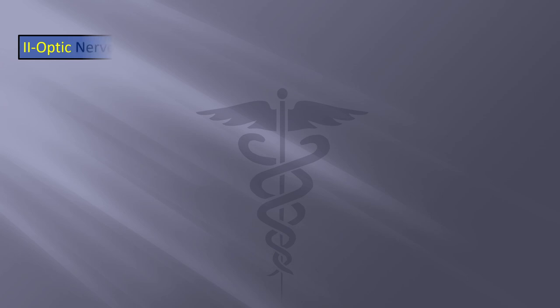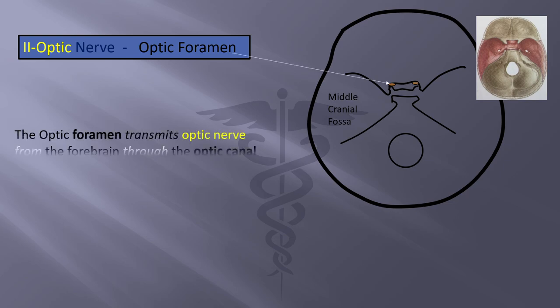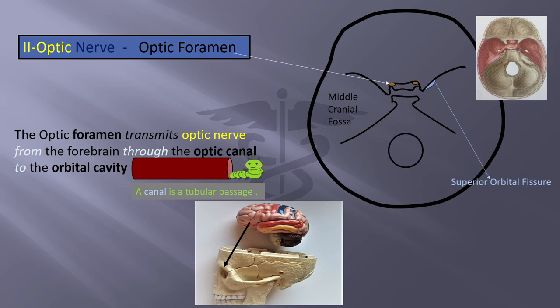2 is the optic nerve. It passes out of the cranium through the optic foramen. Look at the middle cranial fossa. The optic foramen is present near the anterior margin of the middle cranial fossa. You can see two optic foramen. The optic foramen transmits the optic nerve from the forebrain through the optic canal to the orbital cavity. A canal is a tubular passage. On the right, you can see the next structure, that is the superior orbital fissure.